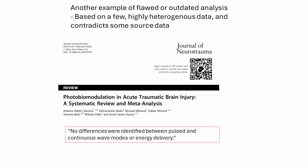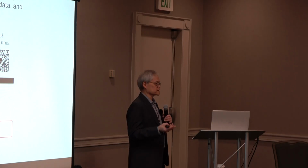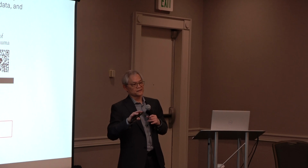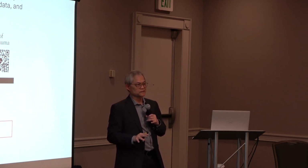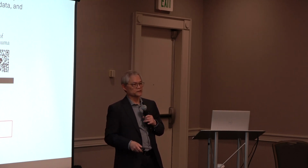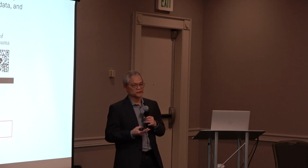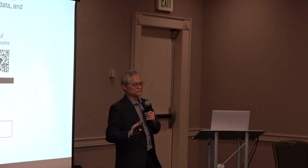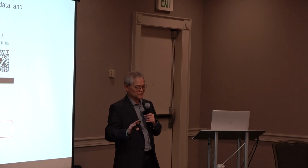Right. So this is another flawed study. It says there's no difference between pulsed and continuous wave modes. I think this was a study on traumatic brain injury too. Yeah, it is. And I looked, they did a systematic review, but they did not include some studies that actually declare the pulses are very important. So sometimes it depends on when papers are published, you've got to look at the methodology. But unfortunately, people don't have time to read, so you can form the wrong conclusion. Let me say categorically, pulsing matters.